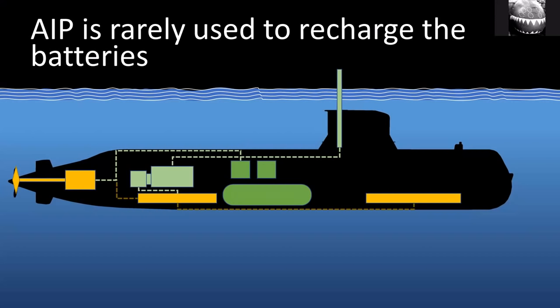There are occasions where you could use it to recharge the batteries. For example, if the captain perceives that there's going to be a need to make a very high speed dash underwater, the batteries provide much more power. They're the ones he's going to use, but they need to be recharged. So he might use the AIP just to top up the batteries. It's less efficient overall, but it could be tactically advantageous.